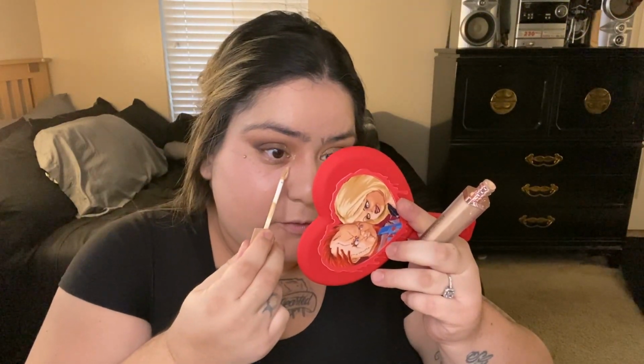I do have two shades. I have N1 and N7. I did mention N1 is a little bit too light and N7 is a little bit too dark, so I do mix them. I want to pick up N3, I believe it is, because I feel like that's going to be a better match for me, but I'm going to go ahead and just mix these two. I'm going to start off with N1, and I'm not going to use a lot just because I am mixing two and you don't need a lot with this.